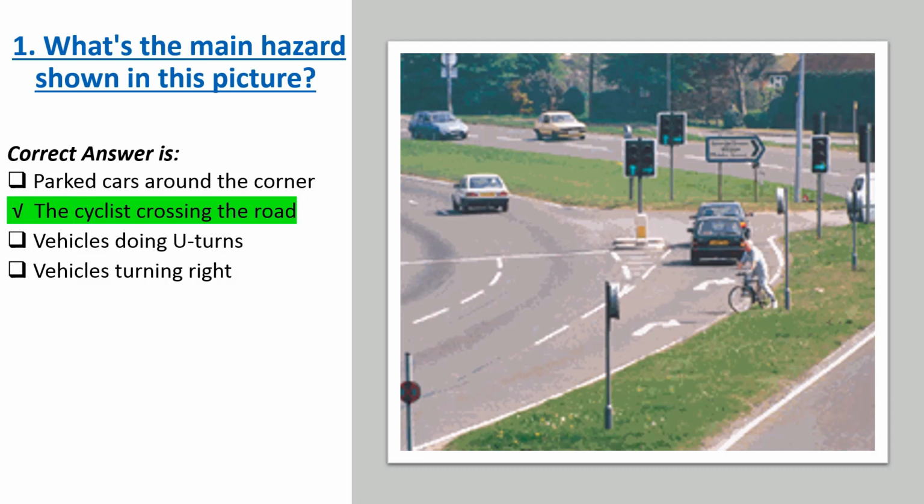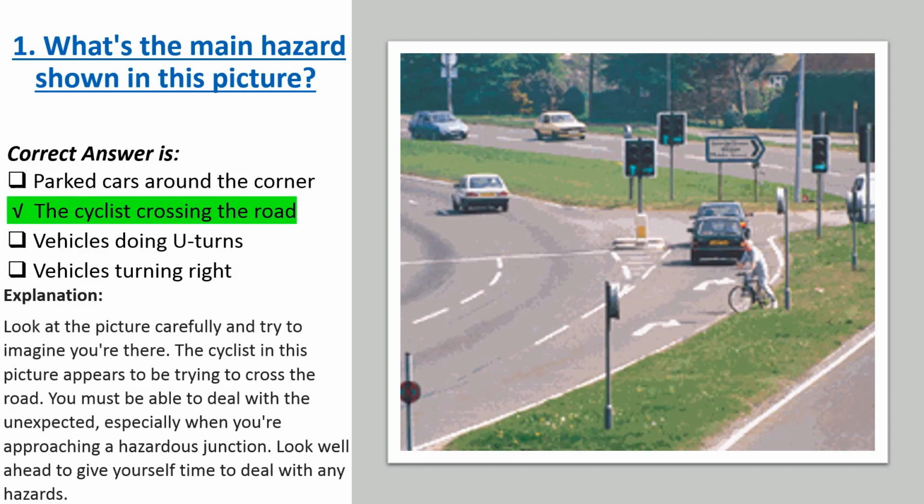Explanation. Look at the picture carefully and try to imagine you're there. The cyclist in this picture appears to be trying to cross the road. You must be able to deal with the unexpected, especially when you're approaching a hazardous junction. Look well ahead to give yourself time to deal with any hazards.